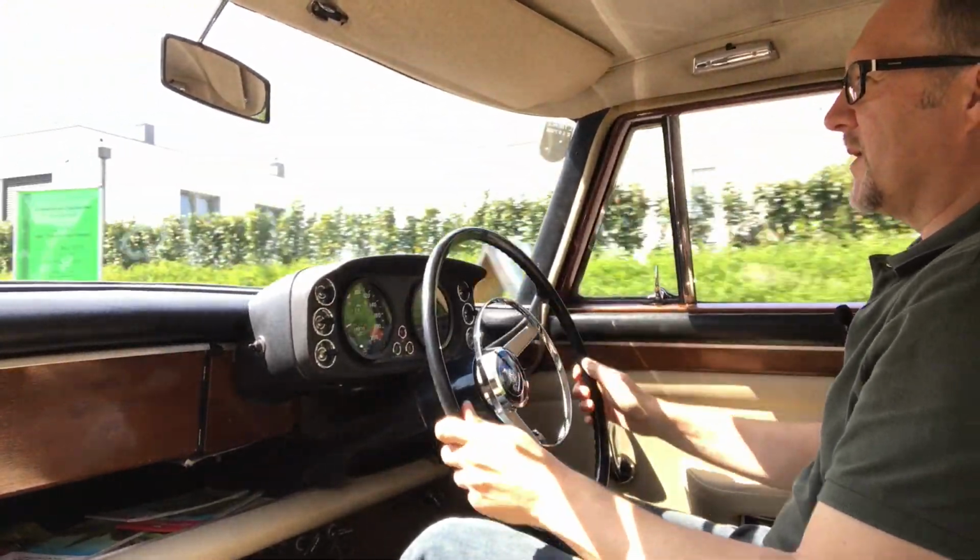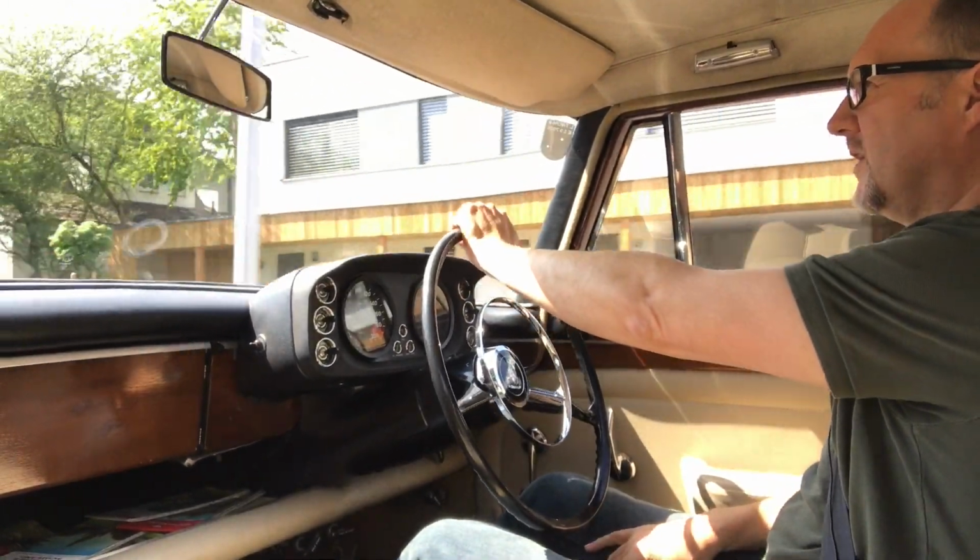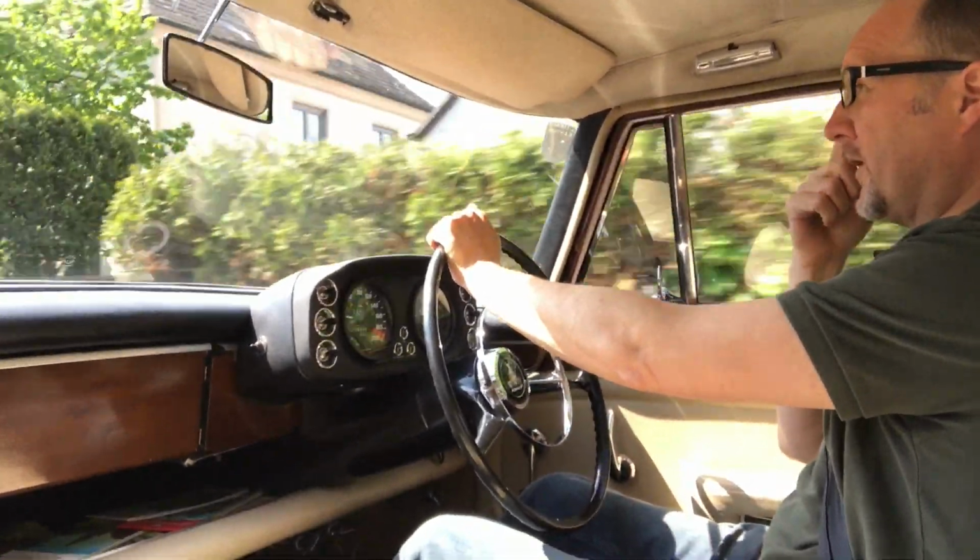Yeah, it seems to be idling much nicer now. When we're up to temperature, the idle is quite even and it doesn't clonk when I put it into gear anymore.